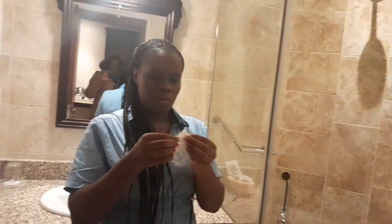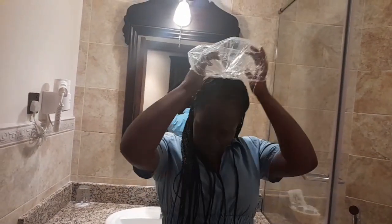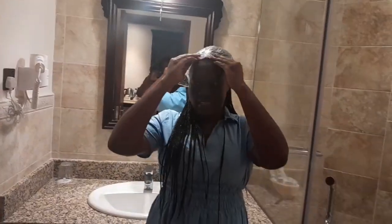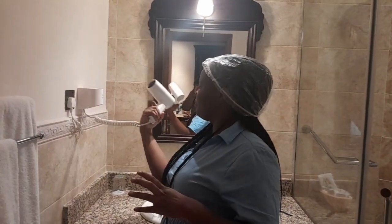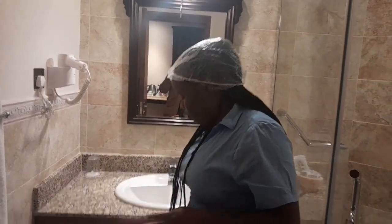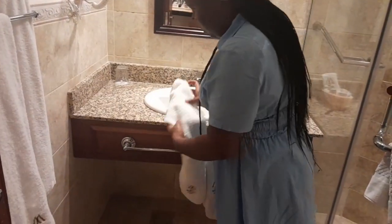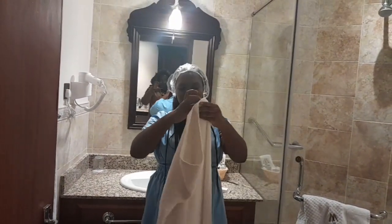You use it this way, so you can wipe it, and then you pull it on like that. And then you have the dryer. We have the sink, and more face towels if you want to use them. We have more towels here. These are actually big towels.